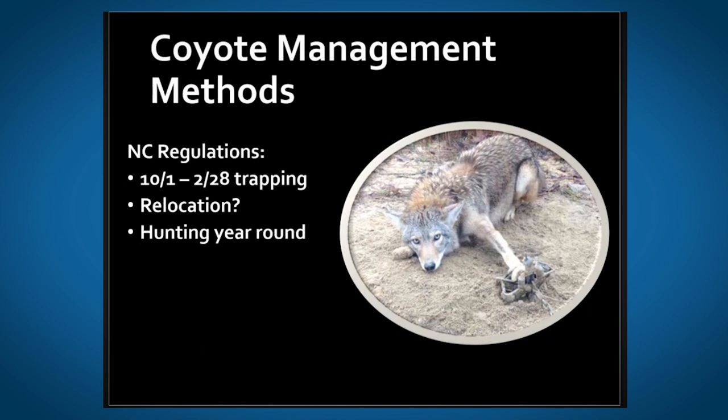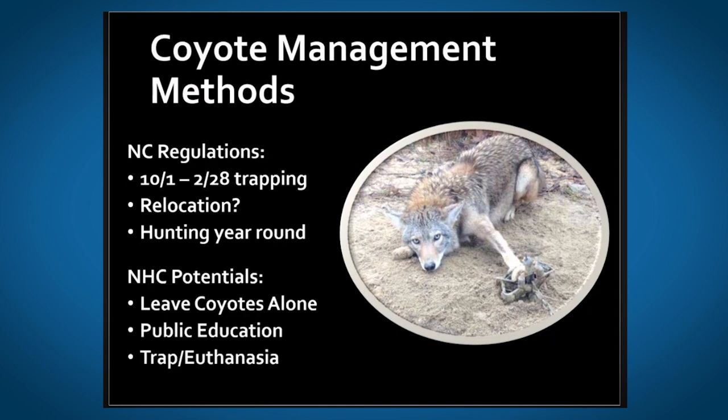And then there's hunting year round, where ordinances allow, right? We obviously can't hunt downtown, but where public lands and ordinances allow it. Usually these kinds of things don't really work as well for just the public, although trapping works well in New Hanover County. So our potentials are: leave them alone, right? Public education, which is why you're all here. Or what we usually consider in the wildlife world, called trapping euthanasia. We hire professional trappers and humanely euthanize them, and generally the pelts are used and things of that sort, okay?